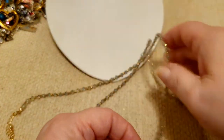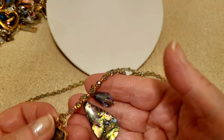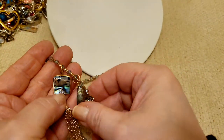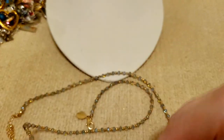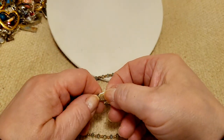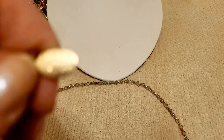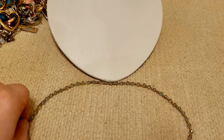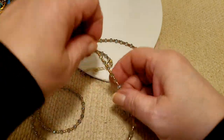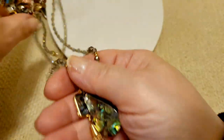This is very pretty. Oh my goodness. Look at this stuff. Wow. Pretty. Feels probably plastic. So sparkly. There is a brand on this. It is Spring Street. Let me see. Spring Street. Very pretty gold tone with this pretty little cluster of pendants. Beaded. Wow, this is really pretty.